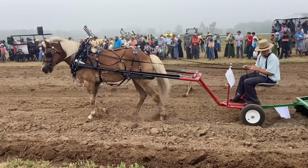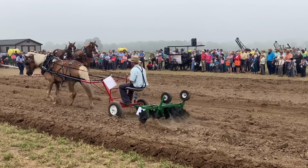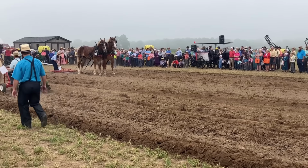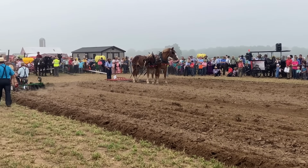Number six is a 3906, 6 foot Spike Harrow. We had this down to have a team of options here to take care of this, but they are not here. So we do have David Fry back in with that. We do have Easy Trail as the vendor for the Spike.